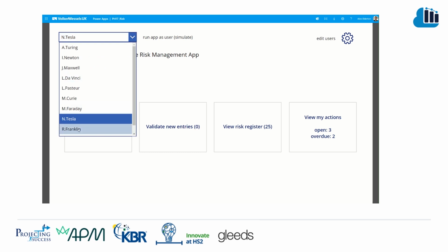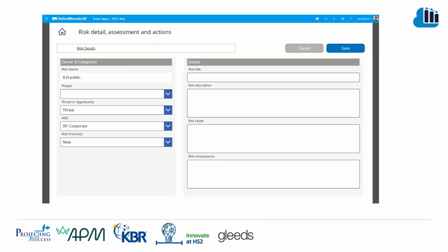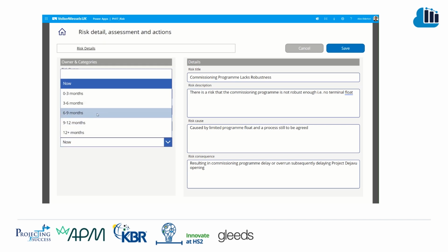If we change users now, we can go in and add a risk. This is somebody who does not have any particular roles. All they can do here is add some high-level risk details. They can't assign the risk owner. They won't be saved at this stage here. Add in the details, using simple drop-down interfaces to avoid user errors when they're adding data, and submit that in. Once that goes into the system, it will then go in as pending approval.